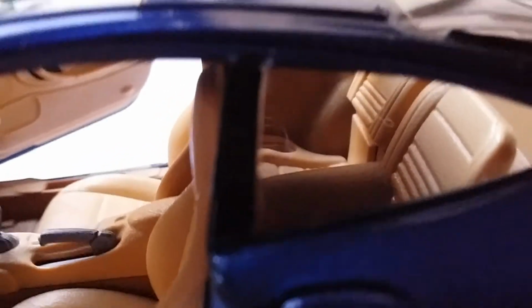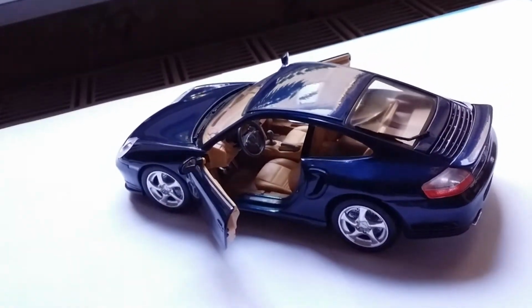The back seats look a little weird because they don't seem to have like any lower back portion. But yeah, it's a pretty cool car, I think.